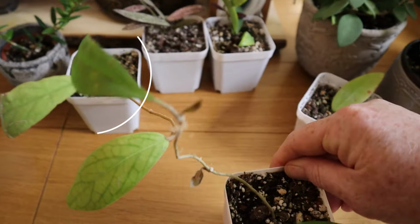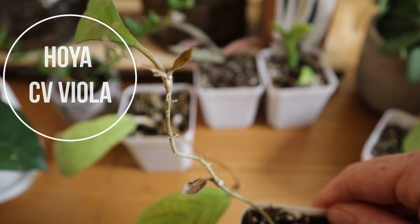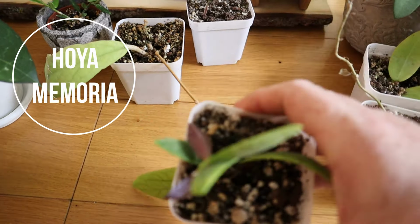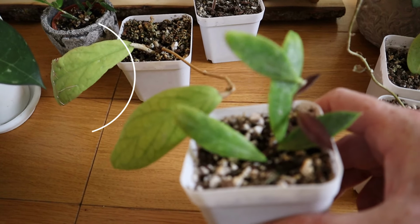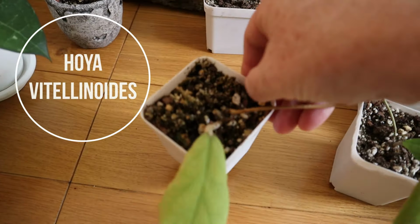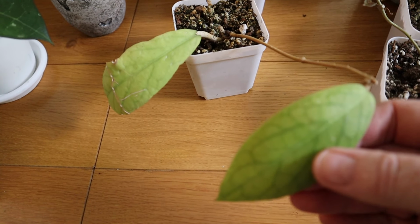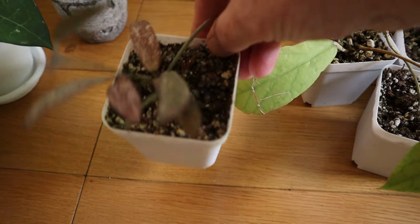This is another one, a little bit gangly, but you can see that there's 2 new leaves coming there. And this one has new leaves. Look at the beautiful red on the new leaves there. Cutie. And this one hasn't really done anything. It looks like it might have been a little stressed from the shipping. And then, of course, this is a sigillatus, so I know what this is.